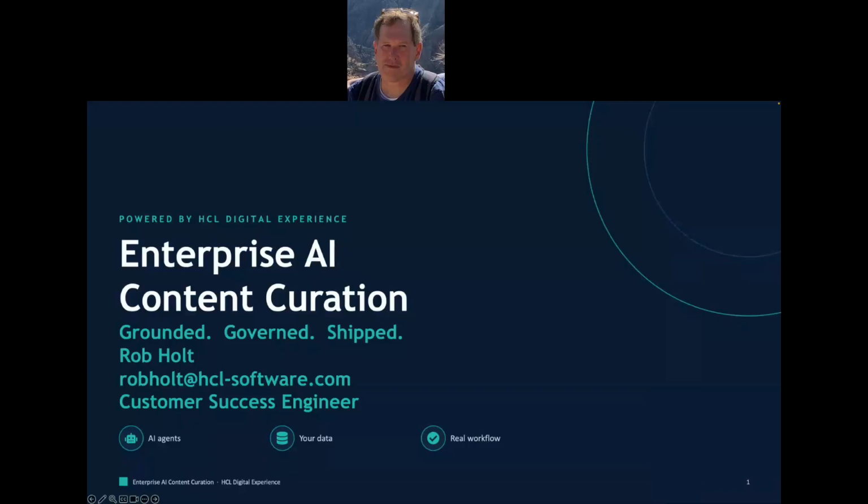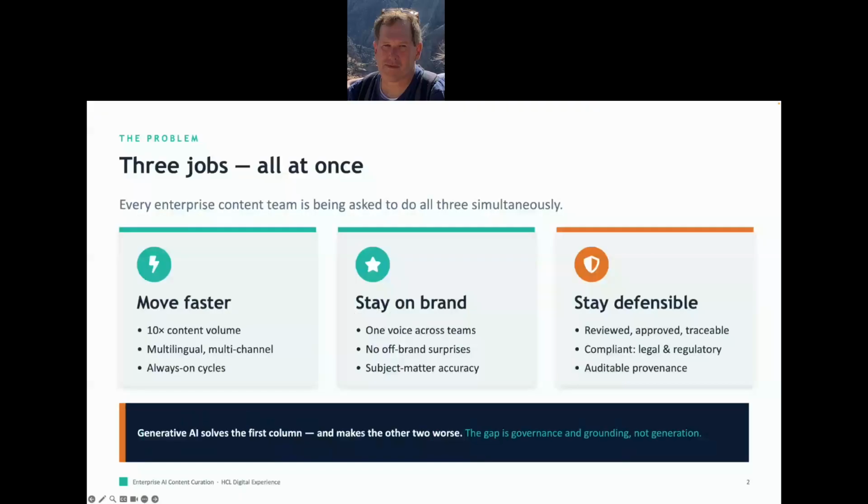the content. So when we look at what AI is doing right now, it is trying to allow people to move faster, and that's one part of what enterprises typically require. They always are looking to move faster. They want to stay on brand, and you want to stay defensible. So moving faster, content generation, there's a boatload of generation, right?